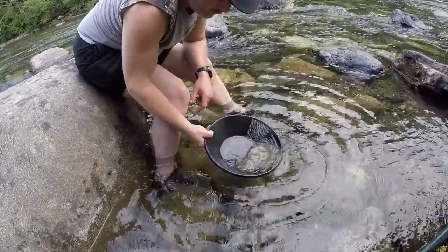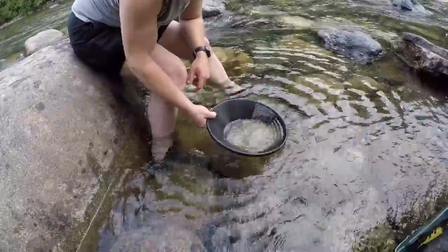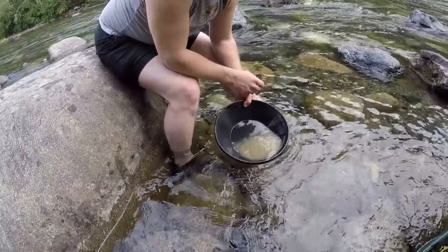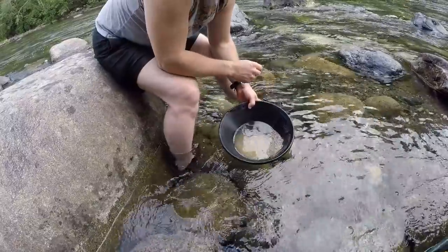Almost lost it. That's the thing. Really shake it up. So the letter A, that's basically the size of the nugget you got. But times that by the depth of the dime by 3. Wow, that's a good sized nugget.